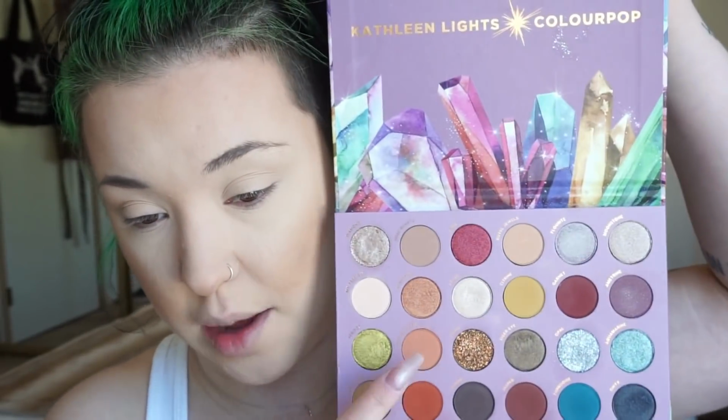I literally just put concealer on top of concealer and powder, but whatever. Okay, and then I want to do something warm toned and kind of basic, but with a glittery twist, if that makes sense. So the first shade I'm gonna take is Your Gem. It's this one right here. And it's just a nice warm transition shade.